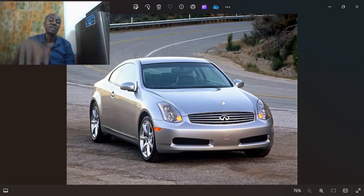Infiniti is the luxury brand of Nissan, just like Lexus is the luxury brand of Toyota, and Acura is the luxury brand of Honda. So I know Nissan makes mostly front wheel drive. They have cool cars as well that are even front wheel drive, which later I will talk about one of them. But now, this one is rear wheel drive.